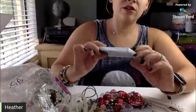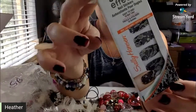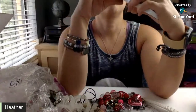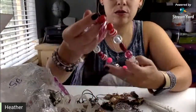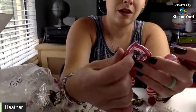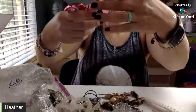Oh, check these out, you guys. Too bad I suck at putting these on. Look how pretty those are. And it looks like they might all be in there. Not like we care. We're doing jewelry right now. It's plastic. It's clear. It's pretty cool. I like how you can see through it.